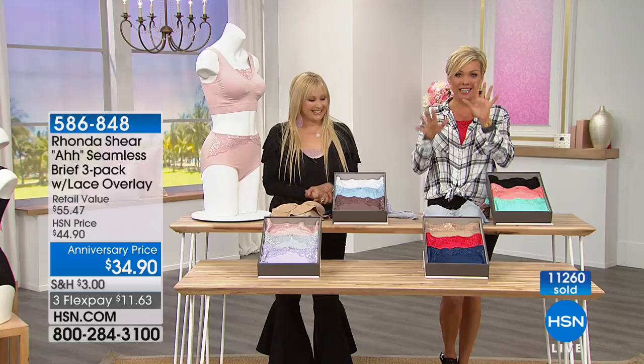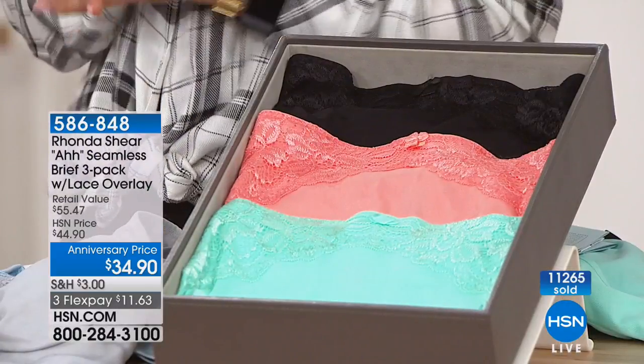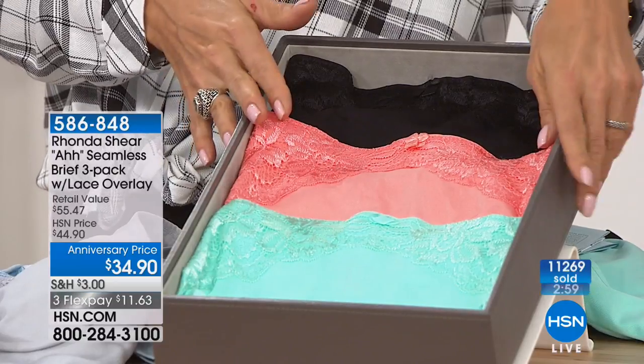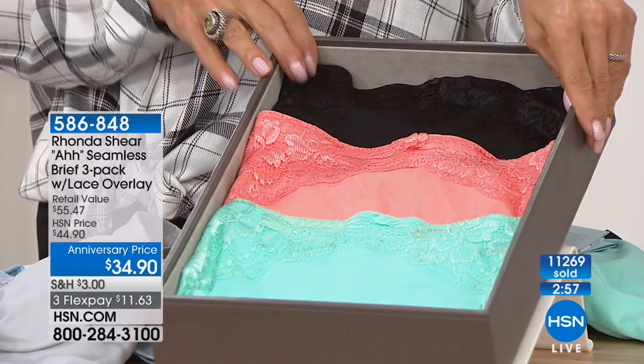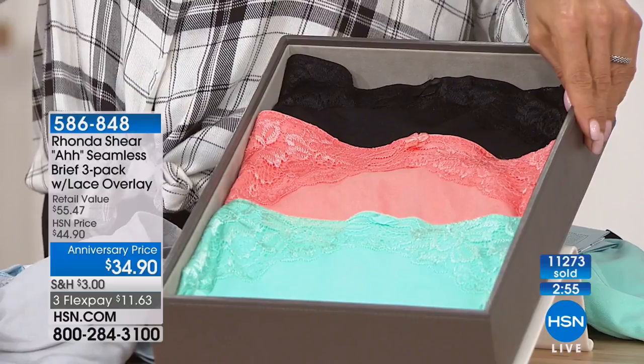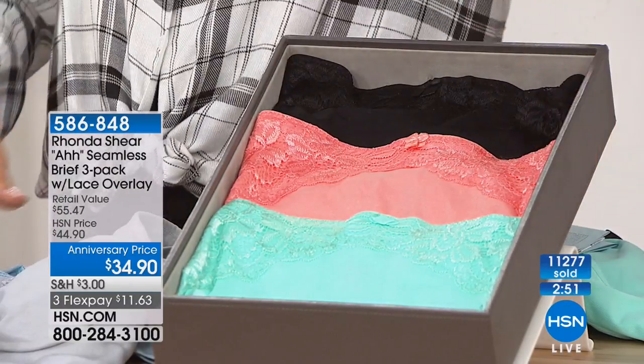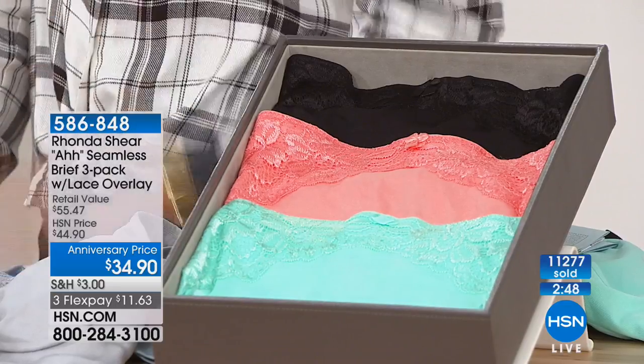So, again, realizing it's dinner time, some of you just seeing this for the first time. Our today's special, you're looking now at the matching briefs of the 3-pack of the lace overlay briefs, brand new to match to the back. Back to the Today Special. So this is 586-848. I'll remind you of the Today Special after we say hi to Marcy, who's on the phones from Arizona.